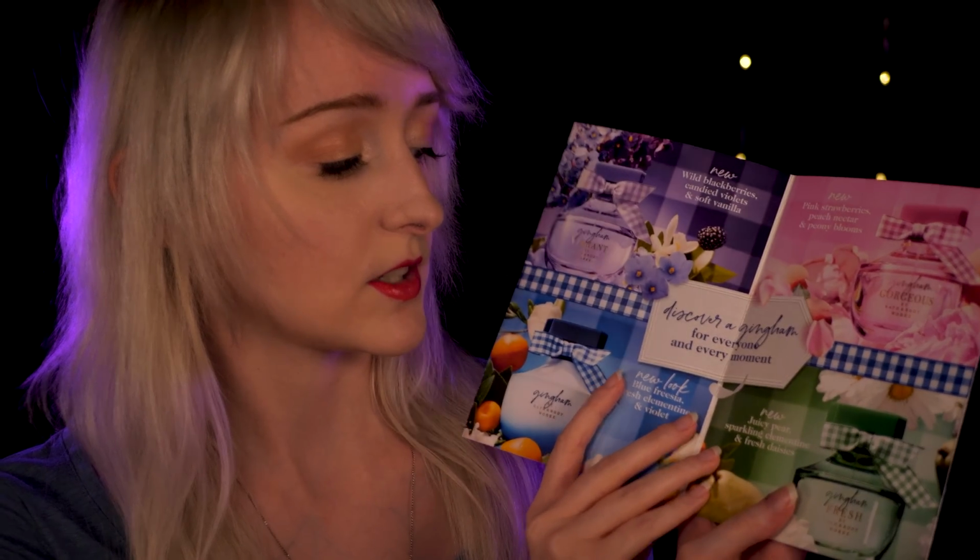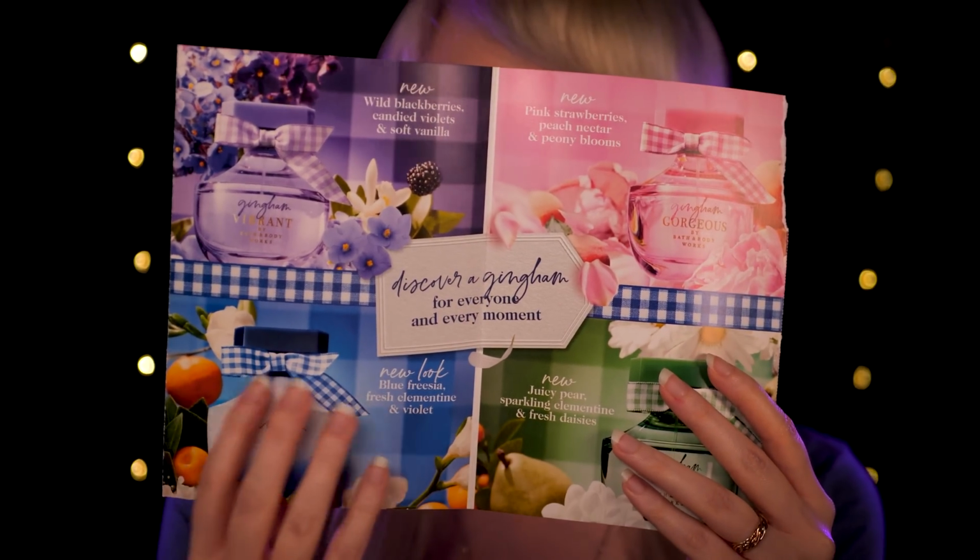Perfect. So I'm just going to put some items in with your purchase today. This is just a nice promotional piece for our new products. This is our gingham range, as you can see here. For this, they have wild blackberries, candied violets, and soft vanilla for the vibrant scent. Pink strawberries, peach nectar, and peony blooms for gorgeous. They have blue freesia, fresh clementine, and violet for the gingham scent over here. And for fresh, they have juicy pear, sparkling clementine, and fresh daisies.